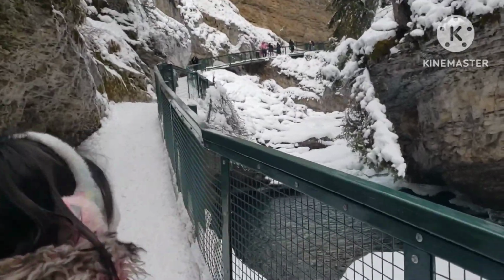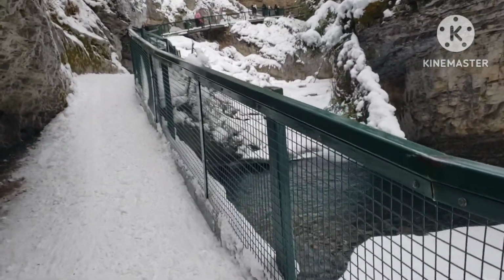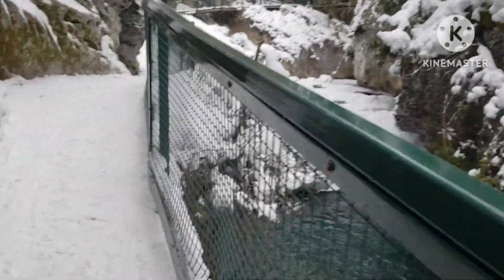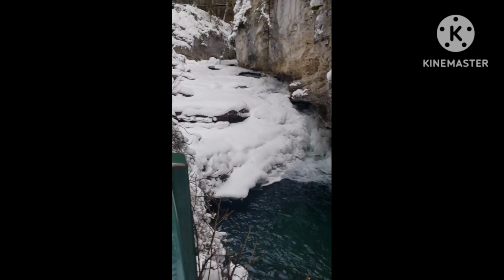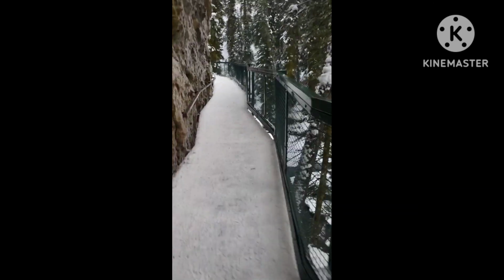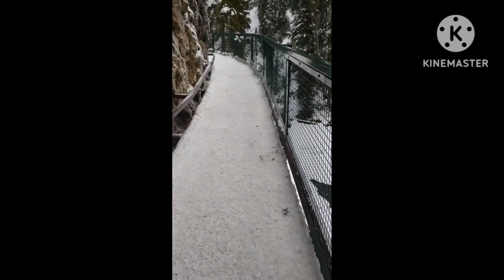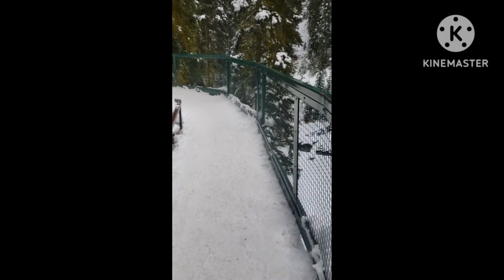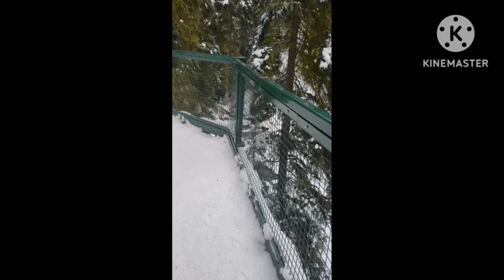Oh, you can hear it. Can you hear it? The water. Let's move over there. The water is singing. There's ice, careful. Oh yeah, I think we're almost there.